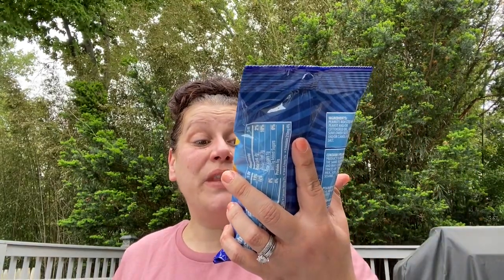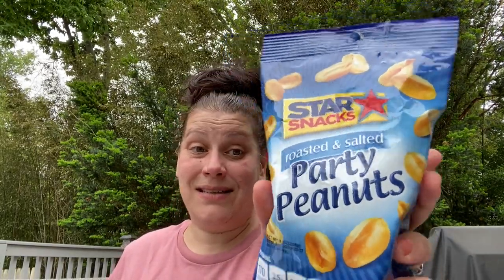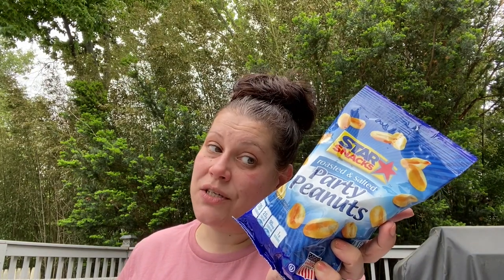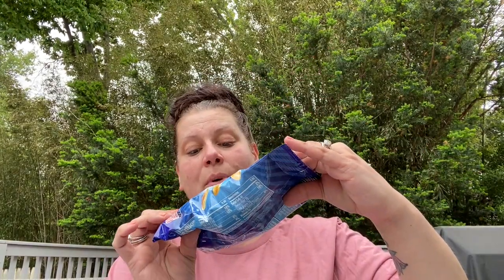Then I found these. I only got one. I probably should have gotten more. I should have gotten more. You don't hear me say that ever. These are good until March 8th of 2023. And this is Star Snacks. Packaged in the USA, but the peanuts are from USA, Argentina, and Mexico, starsnacks.net. And this is a huge bag of roasted and salted party peanuts.